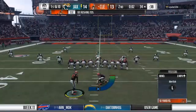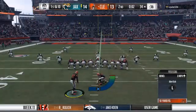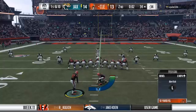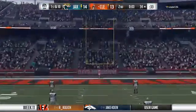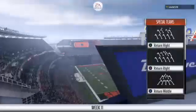So with 2 ticks left here in the half, on is the field goal unit. On the left hash, officially it's called a 51-yard attempt. And this one looks good. It is good. Right down the pipe. Well, who needs a halftime? Am I right? Let's resume play.